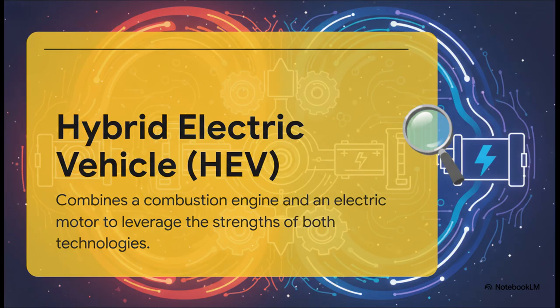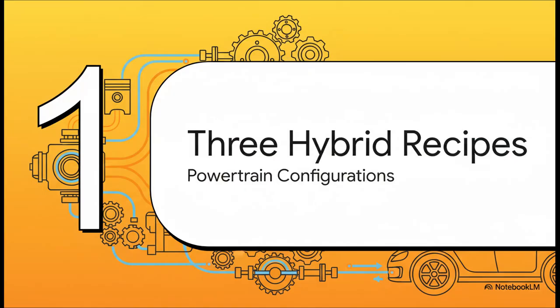It's this brilliant combination, this sophisticated dance between a gas engine and an electric motor. The whole idea is to let each part do what it does best, using their strengths to cover for each other's weaknesses. So how do you actually do it? How do you combine an engine and a motor? Well, it turns out there's not just one way to do it.